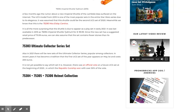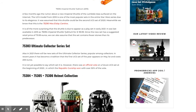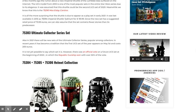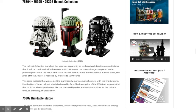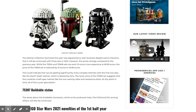And then 75303 is a UCS set, rumored to be that gunship that we voted on. I voted for the gunship too. I really hope we get a gunship. I probably won't be picking that one up. 75304 to 75306 is the helmet collection, where it says probe droid, a scout trooper, and Vader helmets.